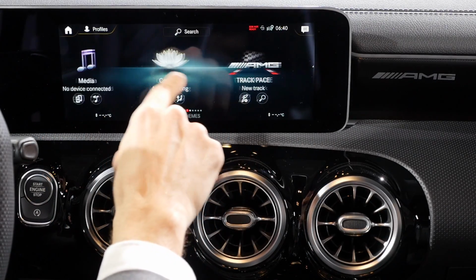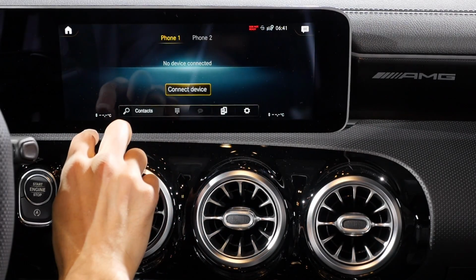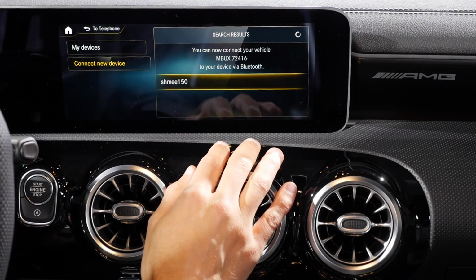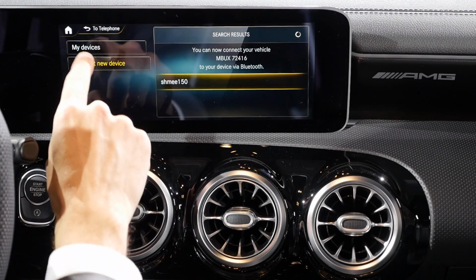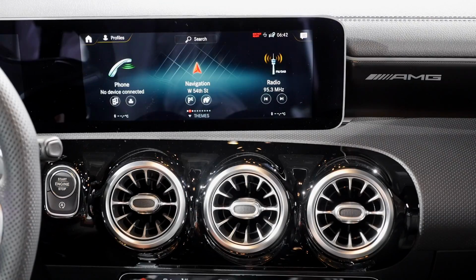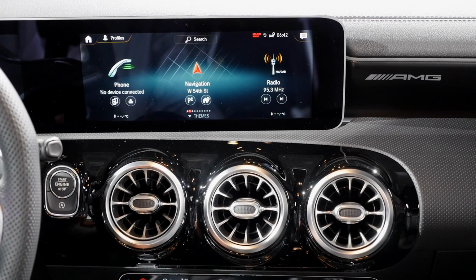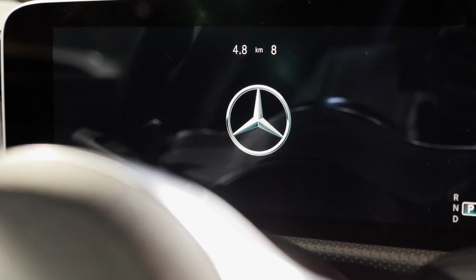Well, and then there's also the smartphone connection, either classic via Bluetooth, that would be possible, or also Apple CarPlay and Android Auto. So, oh, colleague Shmi was obviously connected earlier to this vehicle here. And you can also use the voice input activated at the steering wheel, or say, hey Mercedes. The instrument display also looks quite equal. You can also check it out in our hatch review.